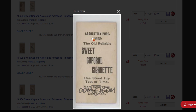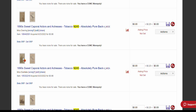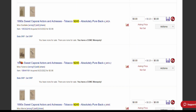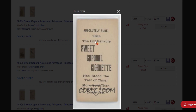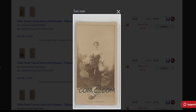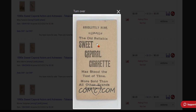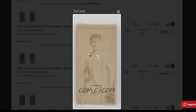These cards were issued inside of Sweet Caporal cigarettes. Now, in my video on the history of sports cards, which I'll link here, I talked a lot about the origin story of trading cards being inserted in cigarette packs during the later part of the 19th century. The cigarette companies used cards like these instead of plain little cardboard rectangles to keep the side of the pack stiff, so as to protect the cigarettes from getting crushed. And the whole idea of trading cards as a hobby emerged from that practice.